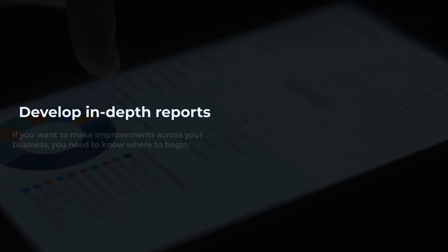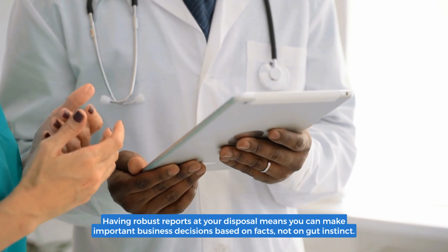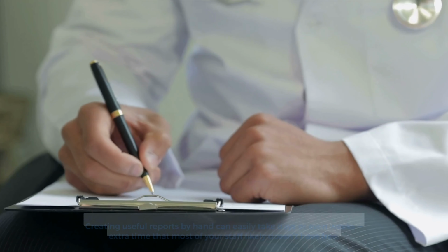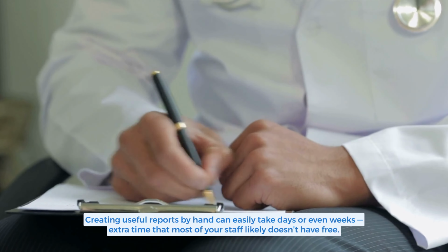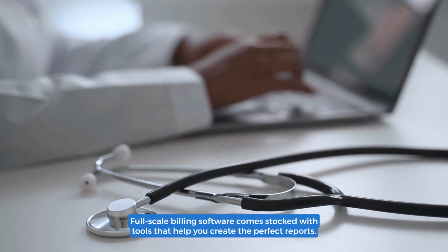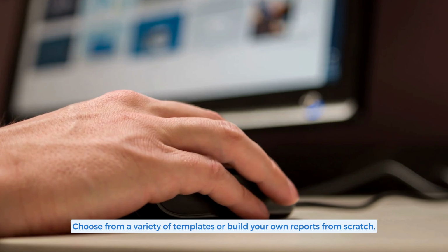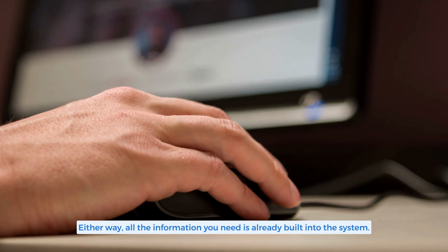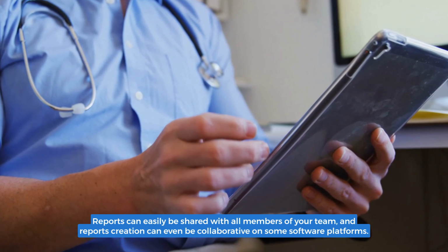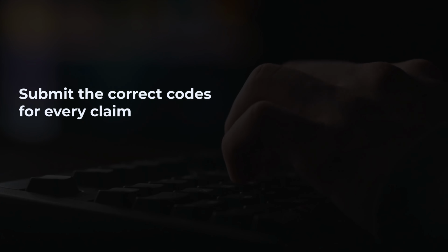Develop in-depth reports. If you want to make improvements across your business, you need to know where to begin. Having robust reports at your disposal means you can make important business decisions based on facts, not on gut instinct. Creating useful reports by hand can easily take days or even weeks, extra time that most of your staff likely doesn't have free. Full-scale billing software comes stocked with tools that help you create the perfect reports. Choose from a variety of templates or build your own reports from scratch. Either way, all the information you need is already built into the system. Reports can easily be shared with all members of your team, and reports creation can even be collaborative on some software platforms.